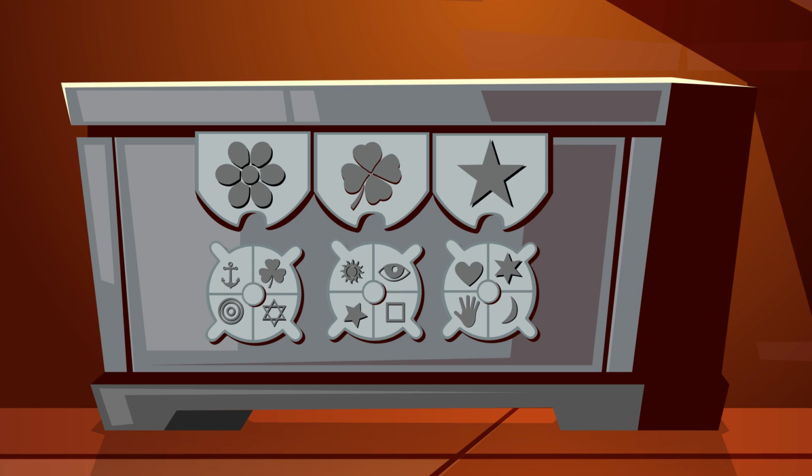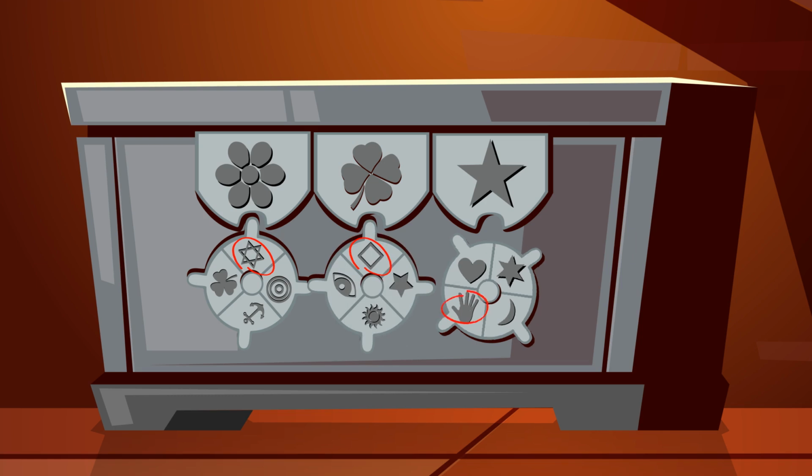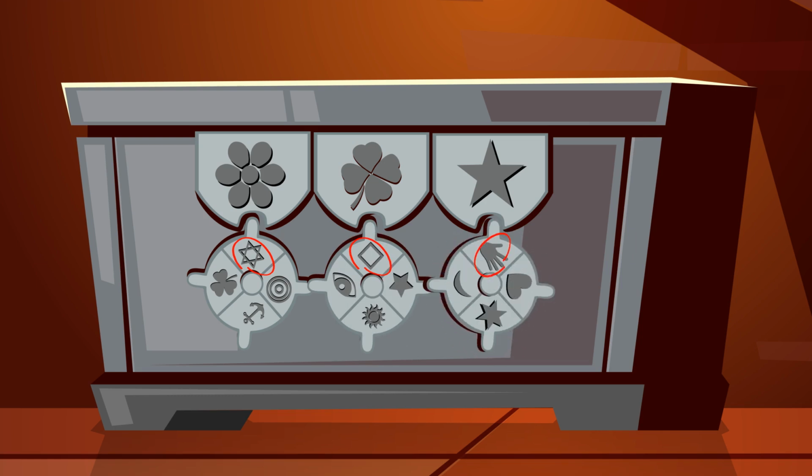This odd boss relief with magical runes is a combination lock. The flower has 6 petals, which means we need to match it with a 6-pointed star. The clover has 4 petals, just like this square has 4 sides. And finally, the star has 5 rays, just like a human hand has 5 fingers. And voila!